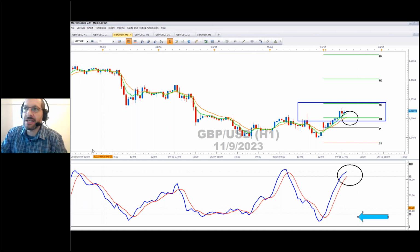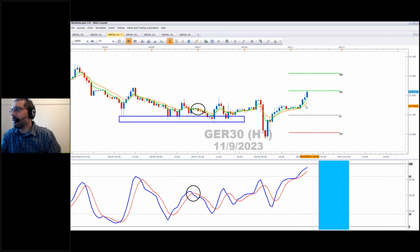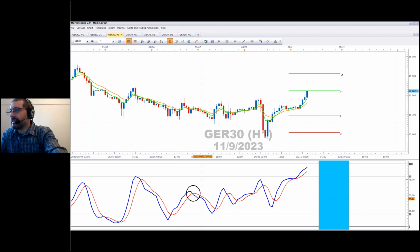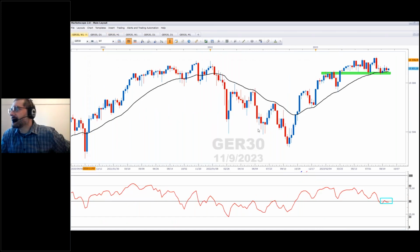Let's look at just one more chart, and that would be the DAX. It's just gone cash open on the DAX side. Let's see what's happening there. All right, there does look to be some sort of movement in the DAX. Let's just clean this up. It's moving into the R1 resistance area. Let's do a top-down analysis. Let's go to the weekly chart.